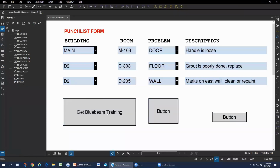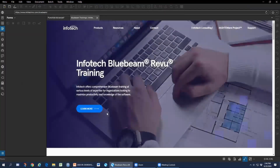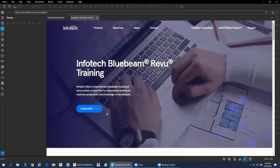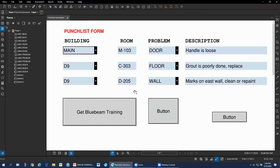Now, this is one that I did. I just stuck a hyperlink into it so that you can see that when you click on a programmable button where you've told it to go do something, it goes and does it. And it's just another option that's available to you with these form generators.